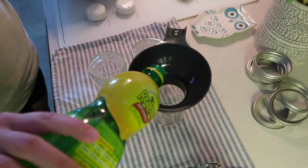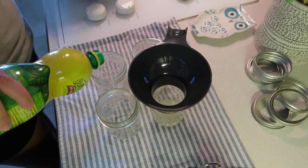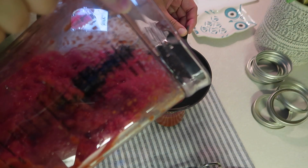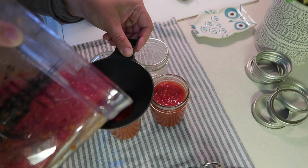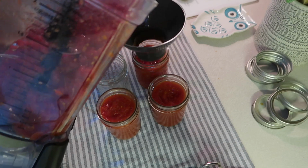And then in each jar, you want to add some lemon juice. I added about a tablespoon to each jar, and then fill them up with your tomato sauce. You do want the jars to be hot because your tomato sauce is still going to be hot even after blending it and all of that. It's still going to be very warm, and you don't want your glasses to shatter.